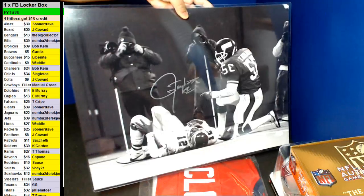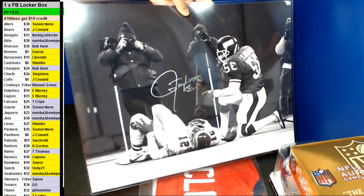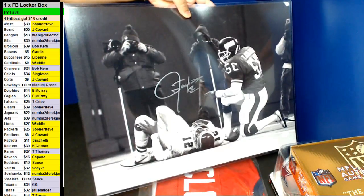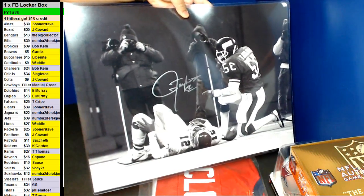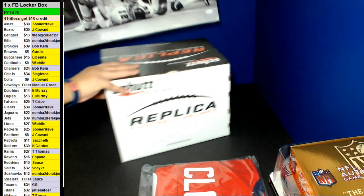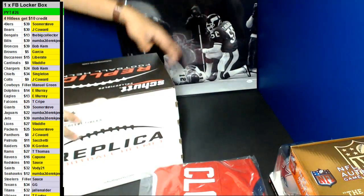That is very nice. 16 by 20 there. Yes, sir. There's two dudes in the background taking pictures. That's very nice. That's sweet. All right, come on, another big helmet. All right, here we go.